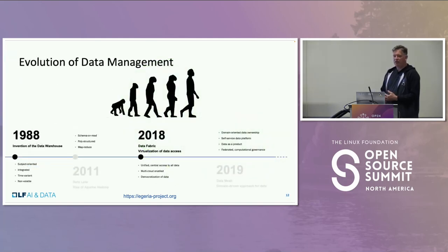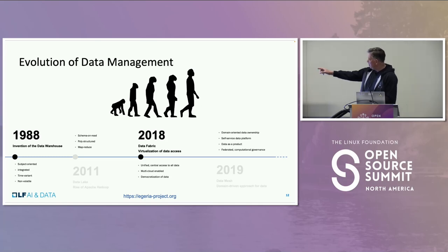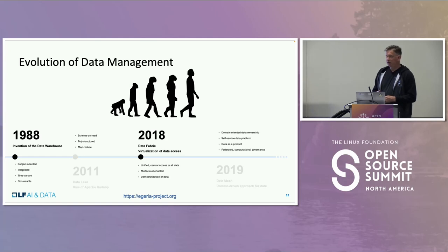So going back to Jürgen's picture, when I first looked at this, I thought maybe the second one replaces the first one, and maybe the third one replaces the second one, because it's an evolution picture, isn't it? But in actual fact, organizations don't get rid of things. They still have warehouses. We have data lakes. We still have data lakes. We might have new data meshes, but it doesn't suddenly replace all of these things. The business has to continue.